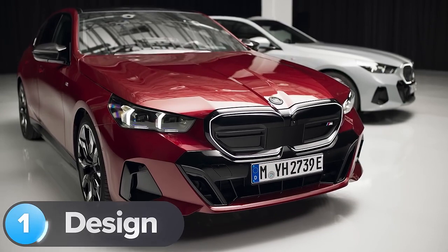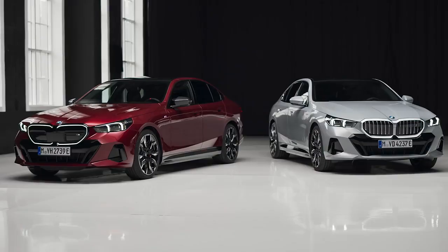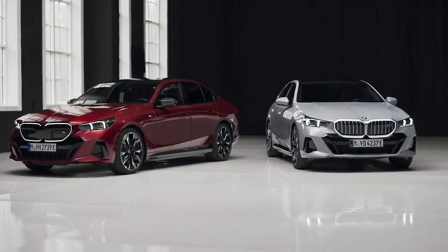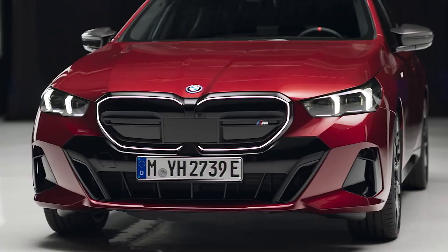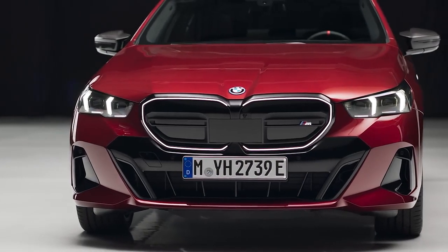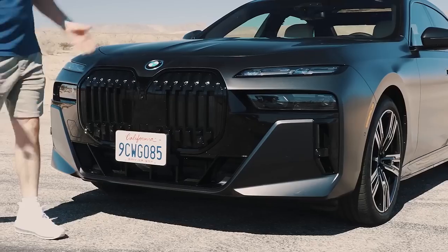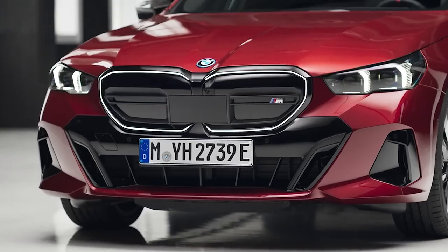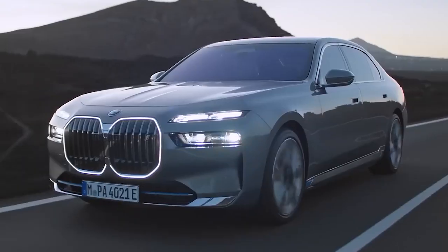Even though the new 5 Series and the electric i5 are completely different underneath the skin, they look almost exactly the same on the outside. Just like how BMW's flagship 7 Series looks very similar to the i7 electric car. Thankfully, both versions of the 5 Series have a wide double kidney grille instead of the huge Bugs Bunny style grille on the latest 7 Series. You can actually choose between a conventional looking grille and an all black M Sport design, and you can get both with a light up frame like on the i7.